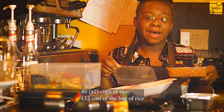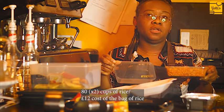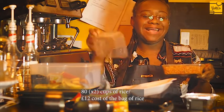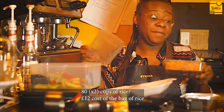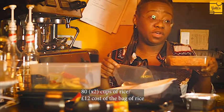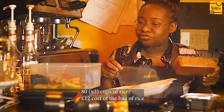So you need to bear that in mind. You can't exactly say, after 20 kg, I got 80 to 50 meals from it. It might be 80 times 3, because rice doubles in size when you cook it. So remember that, rice doubles.